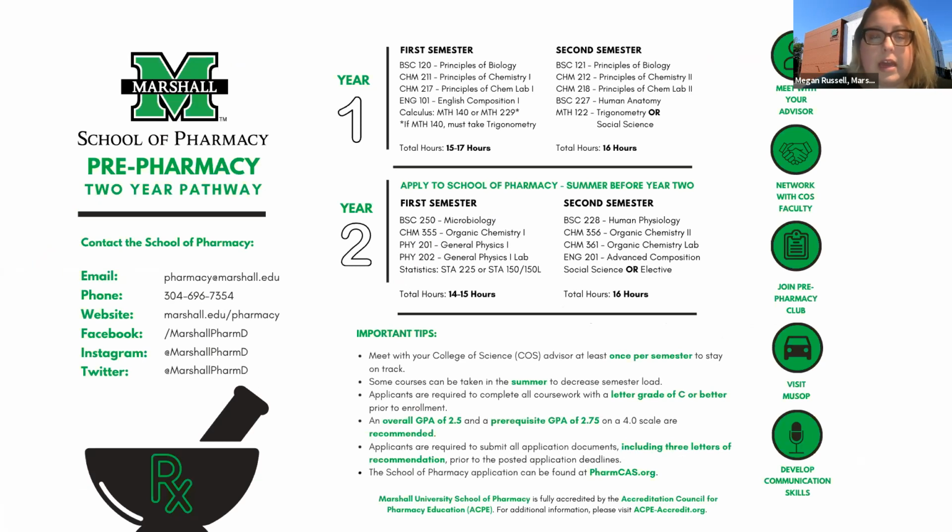This is the 2-year path for the School of Pharmacy. If you attend Marshall as an undergraduate, you'll want to go into the College of Science. Again, biology, chemistry, probably the best bet. But these are the courses that you would take. Most of those classes are exactly what you would think a pharmacist would need to know: biology, chemistry, physics, English. And then once you've completed these 2 years, you would start in the School of Pharmacy.